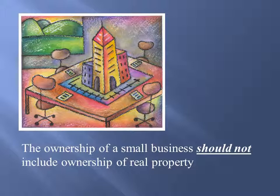Most importantly, however, is that when the real property and the business are held in separate entities, the business becomes substantially easier to sell. Many business buyers do not want to also purchase the real property, and in a lot of cases, the most likely business buyer will not have the financial wherewithal to purchase both the business and the real estate.